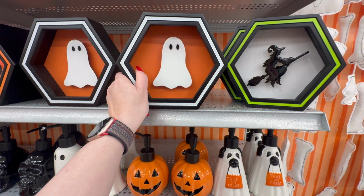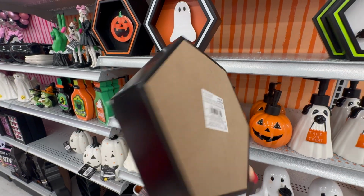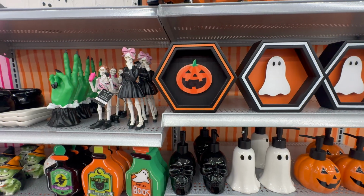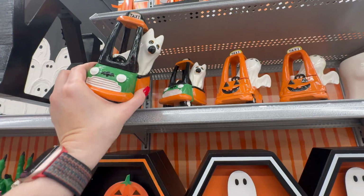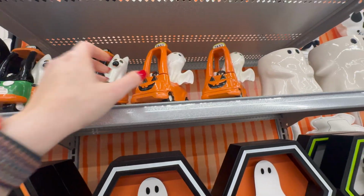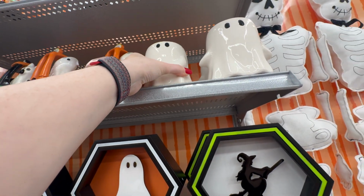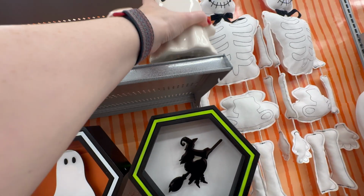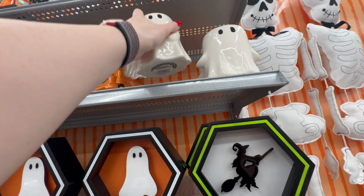We have these little shadow box type pictures. They're 25. And then they have the witch, the ghost, and a jack-o'-lantern. Some little figurines. Here's a little dog with a sheet ghost costume. It's 15. Here's another one. So like little, I guess you could almost use this as a planner. 2 different sizes. This bigger one is 20. The smaller one is 15.